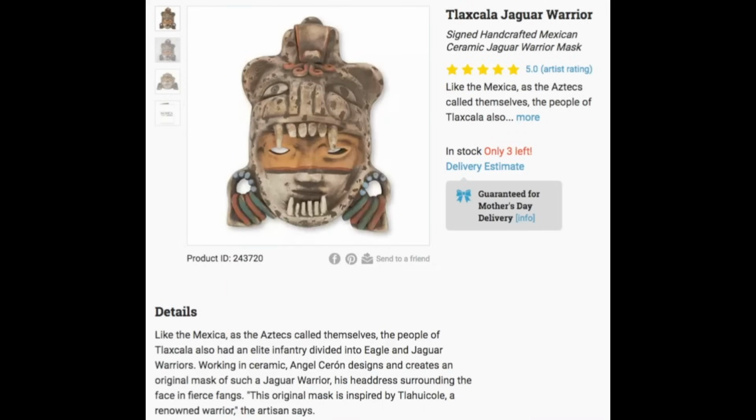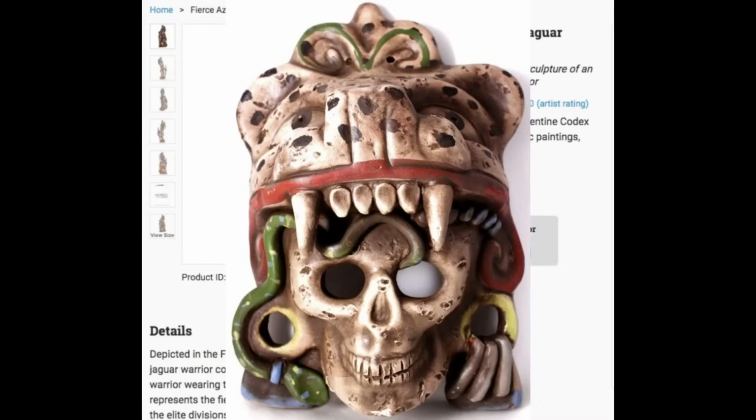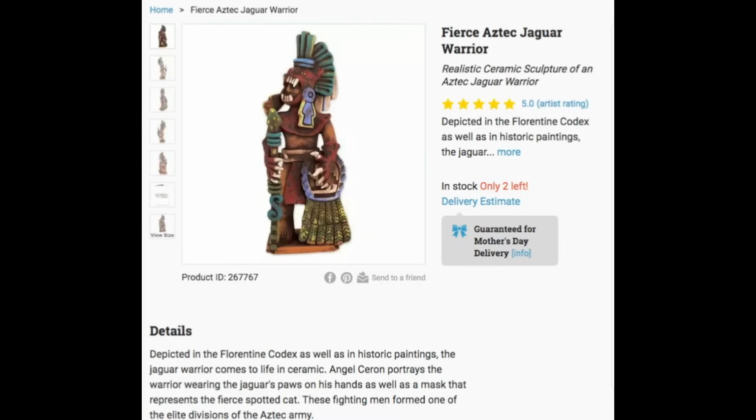This original mask is inspired by Tlahuicol, a renowned warrior, the artisan says. Depicted in the Florentine Codex, as well as in historic paintings, the jaguar warrior comes to life in ceramic. Angel Seren portrays the warrior wearing the jaguar's paws on his hands, as well as a mask that represents the fierce spotted cat. These fighting men formed one of the elite divisions of the Aztec army.